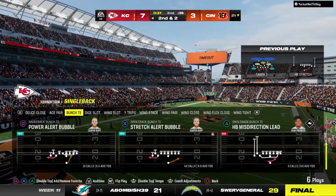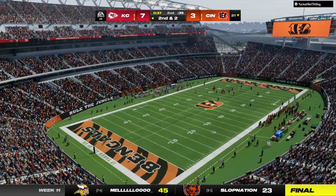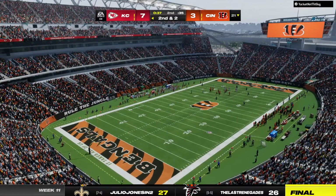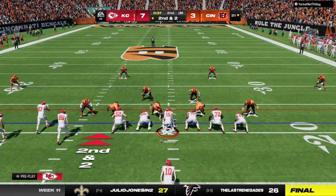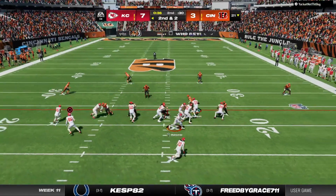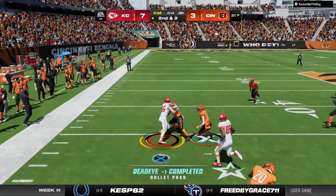What a way to start a drive. An excellent run, a tone setter, and now if you want to take a shot on second down, go play action and make it look like the same exact play and throw it over the top, you can do so because you've established the run in a big way. Throw left side, complete to Cup.